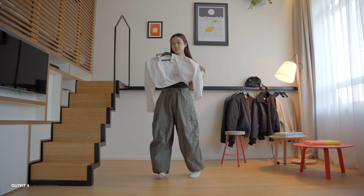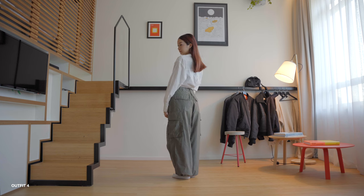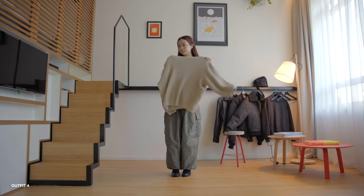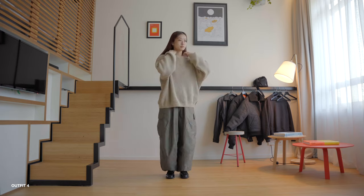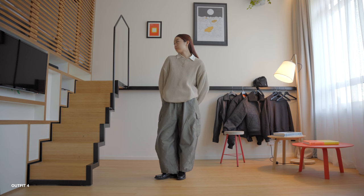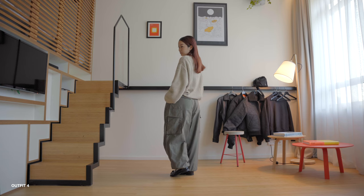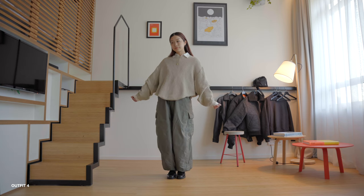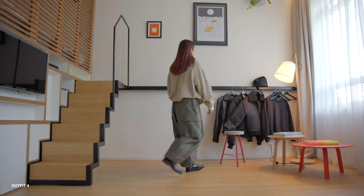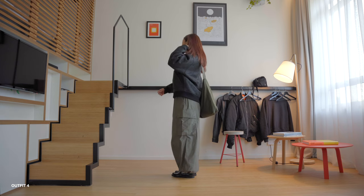Okay, next outfit. This one has a similar build-up to the previous outfits, but for this one I played around with the color palette. I layered this beige knit on top of the blouse and tucked the bottom on the sides. The beige color just complements well with the green. They're both on the soft side, but then with the loafers, it just adds a whole different vibe to the outfit. I added this black jacket to finish off the look.